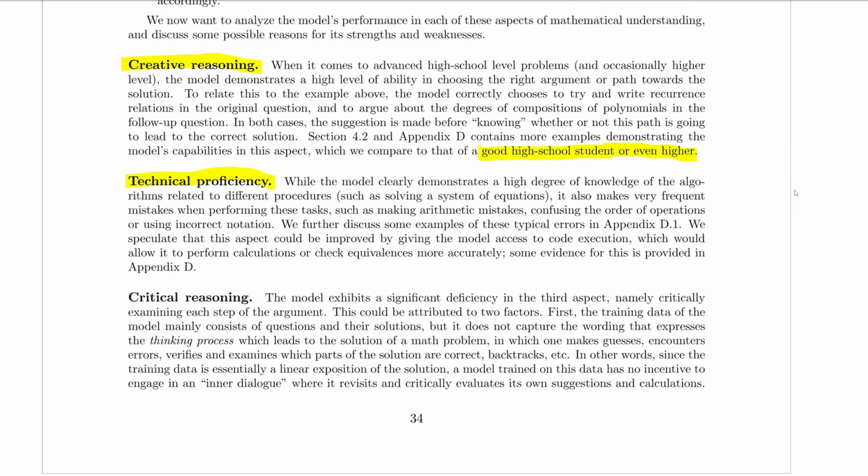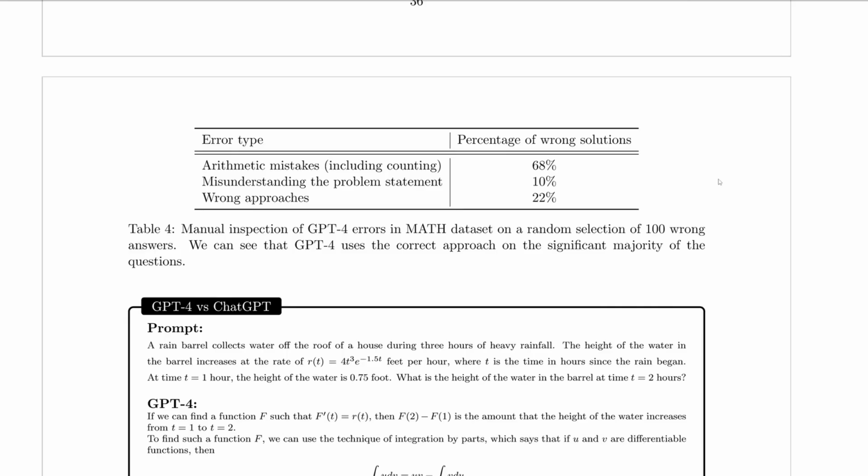The next category is technical proficiency, which has to do with the ability to perform routine calculations and apply formulas. Here, the model knows a lot of equations, which certainly helps, but that doesn't stop it from frequently making trivial arithmetic mistakes. We can see, for example, that on the math dataset, a whopping 68% of its incorrect answers are simply due to these arithmetic mistakes, which is certainly not great when humans would often view this as one of the simplest parts.